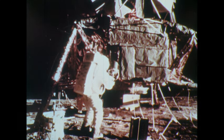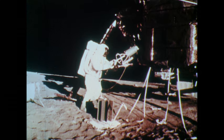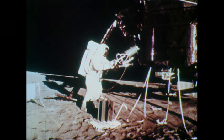They prepared an experiments package to be left on the moon, an automated scientific station called ALSEP that would send information to Earth for a year, powered by a nuclear electric generator.